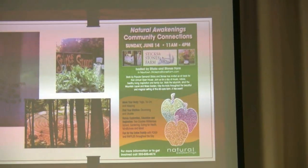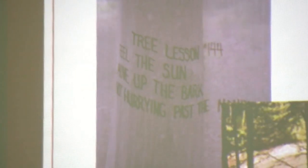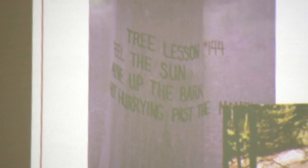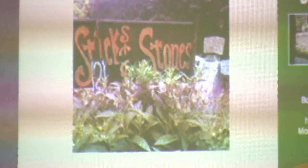So that's the next plan, is that the tree lessons will be appearing at Sticks and Stones Farm. So hopefully this week I'm going to go out there and pick a location where it's going to be good. She's a dancer, so I'm actually trying to convince her to do a dance with the tree lessons. So to be continued.